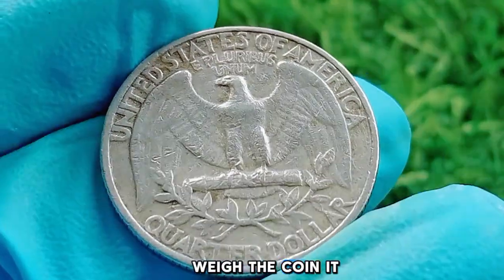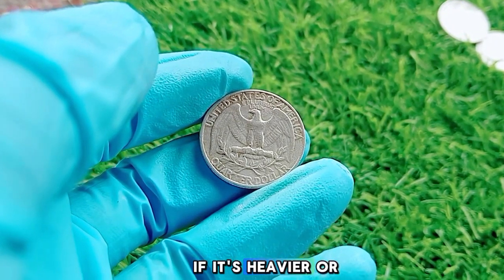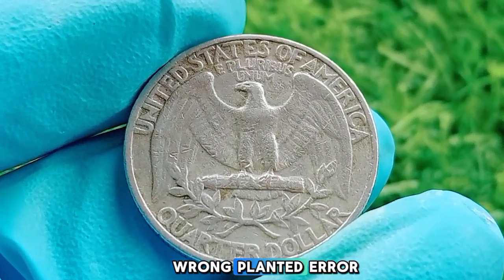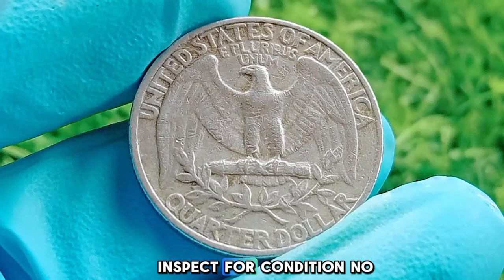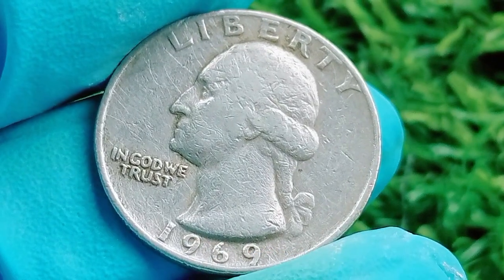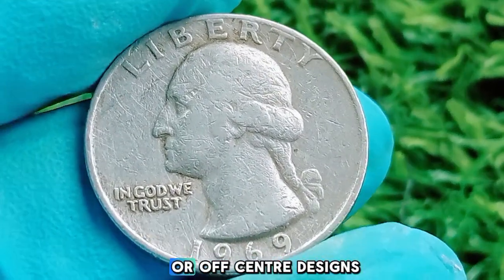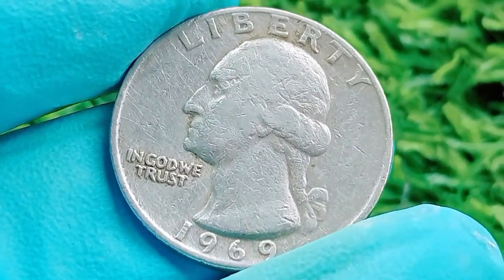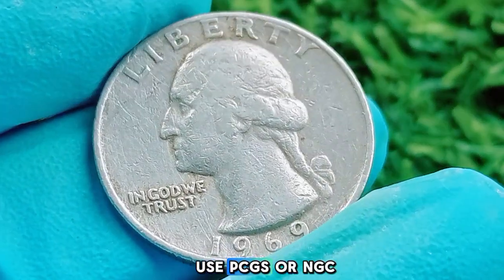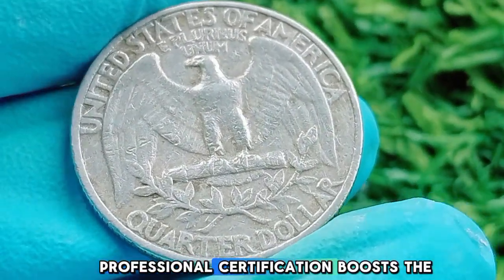Weigh the coin, it should weigh about 5.67 grams. If it's heavier or lighter, it might be a wrong planchet error. Inspect for condition, no scratches, shiny surfaces. You may have a high-grade gem. Look for edge errors or off-center designs. Submit it for grading, use PCGS or NGC if you think it could be valuable, professional certification boosts the value.